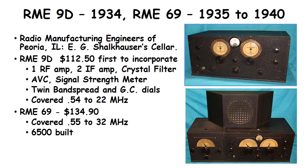I have an RME-69. One of the interesting things about both the 9 and the 69, if you look at the dials and the knobs on both receivers, they don't have any labels on them.